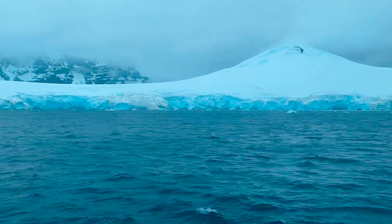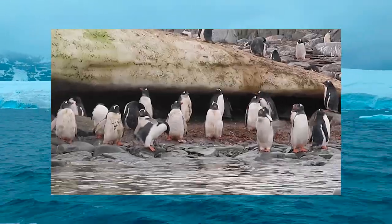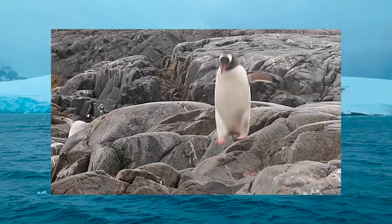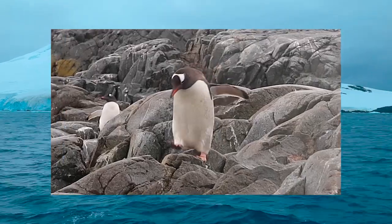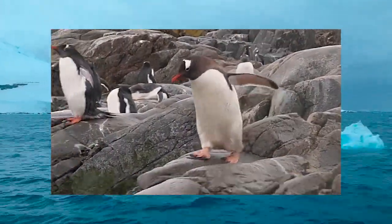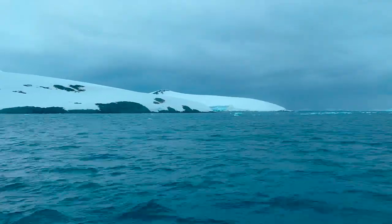But today what we saw, I'm starting to see the ship move. That's cool. Okay, so today we were able to mostly see Gentoo penguins, like I mentioned when I was reading the little snippet about where we're going. And my favorite animals that we've seen out of the seals, the whales, the penguins, and all of those species have multiple breeds within them, but my general overarching animal that I like here are the penguins.